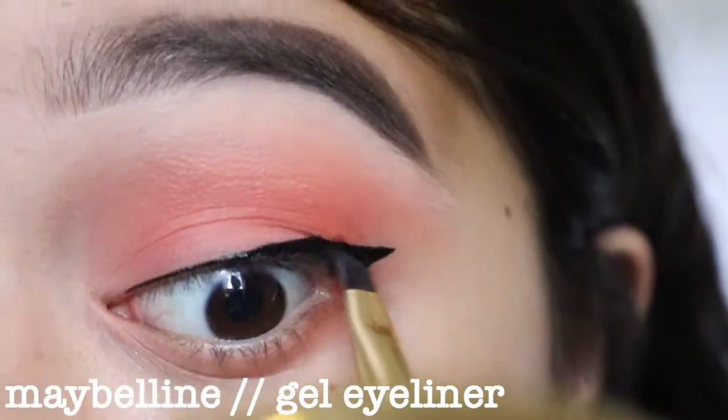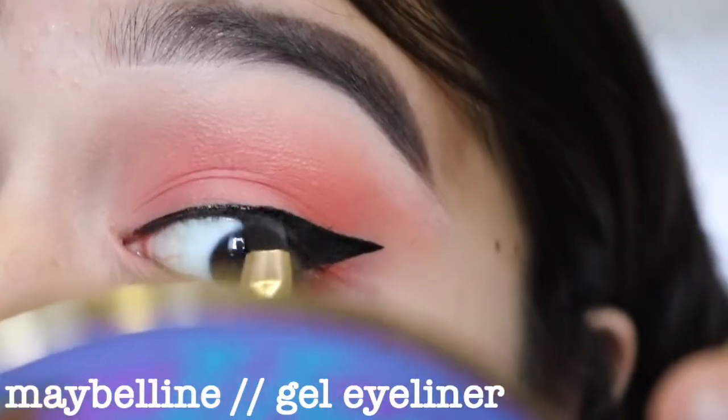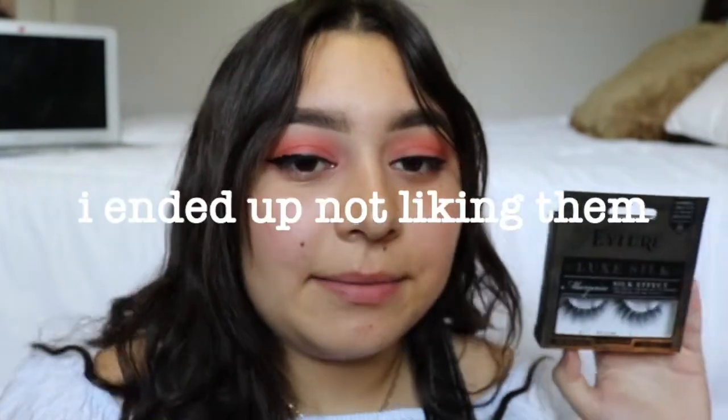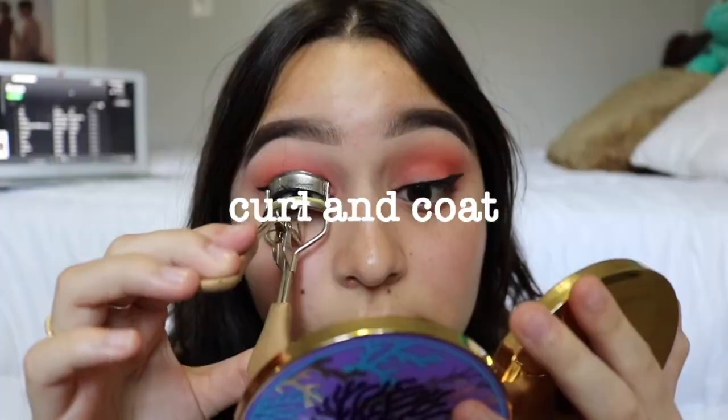So I thought I had mastered the art of eyeliner, but if you stop doing eyeliner for so long, it's okay, it'll do. I'll cover it with lashes. I'm using different eyelashes today. Hopefully I like them because this will be a fail if I don't.